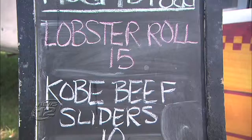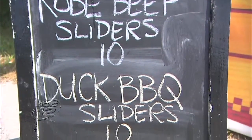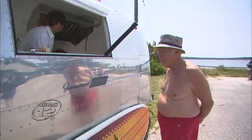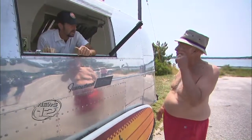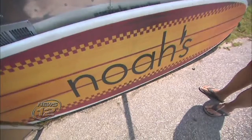We have a go-to menu of crab cakes and lobster roll. On occasion, we've done some really great pomegranate glazed baby back ribs, which were a big hit. Mostly we've had it at private locations and private parties so far, but our hope for the future is that before the end of the summer, we start to show up at local wineries and possibly the brewery.